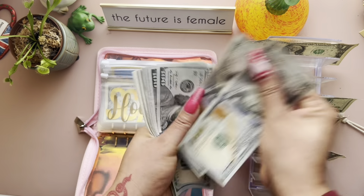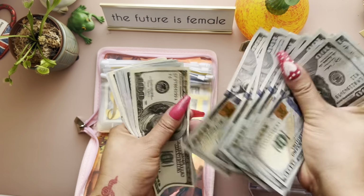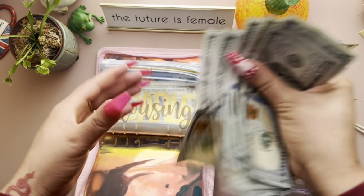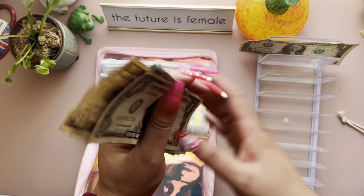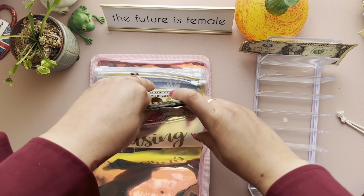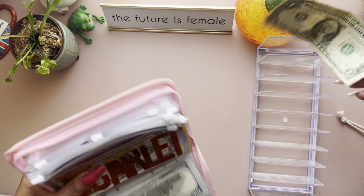So, counting it out, that is $2,831 for rent and for gas. So that is that.